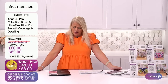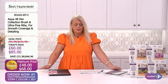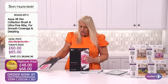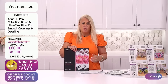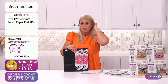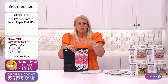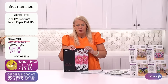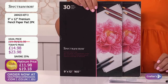The next item we have is a bit of an alliteration. It is a premium pencil pad. So we're going to be looking at these. You're going to get two pads of this paper because we've got those fantastic deals on the pencils today as well. We're trying to not only give you great deals on the Spectrum Noir core products, but we also want to make sure that you've got the right papers and inks to be able to use this. Two pads you're getting here, and these are effectively A4 size, 160 GSM.